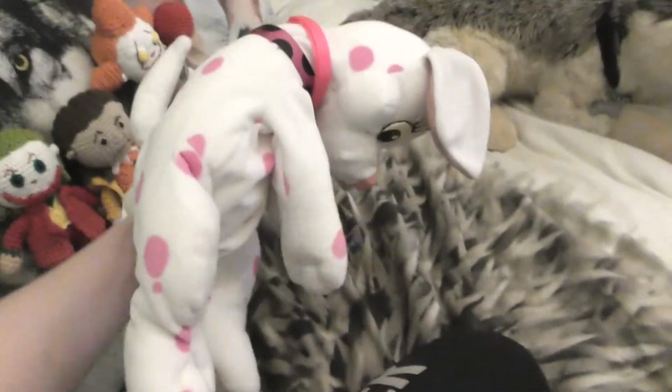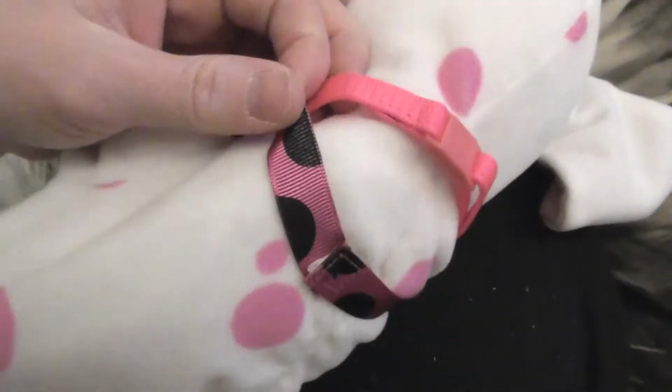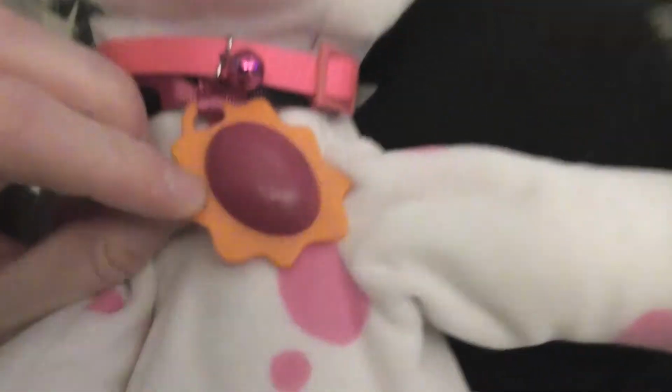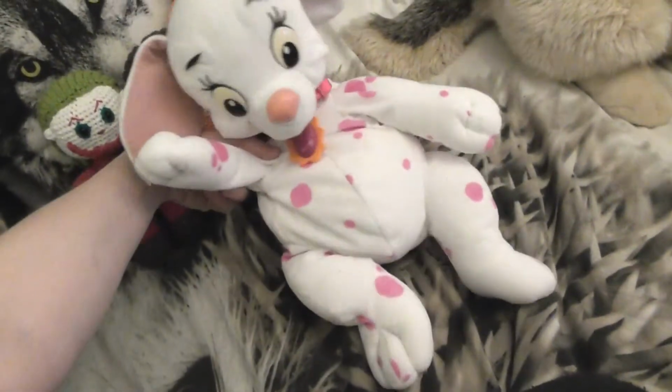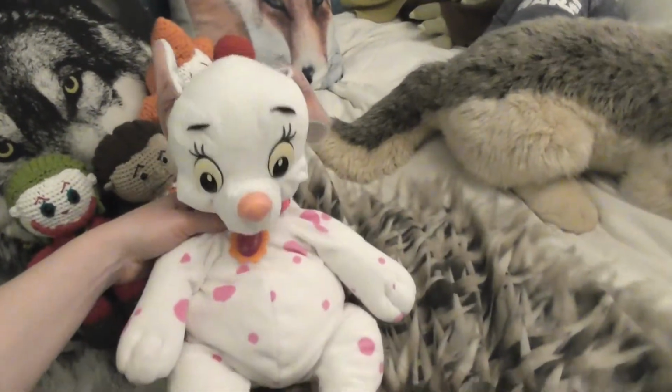But it's such a nice baby plushie. I put this nice pink collar on her. I have no idea, her collar comes a bit loose, but she's in pretty good condition. I just believe that she has been washed in the washing machine. So there you go, my jewel. Glad I eventually found her.